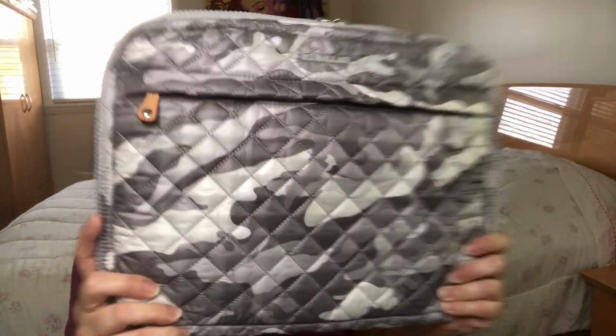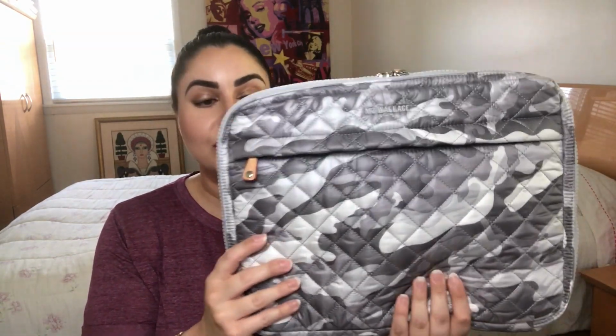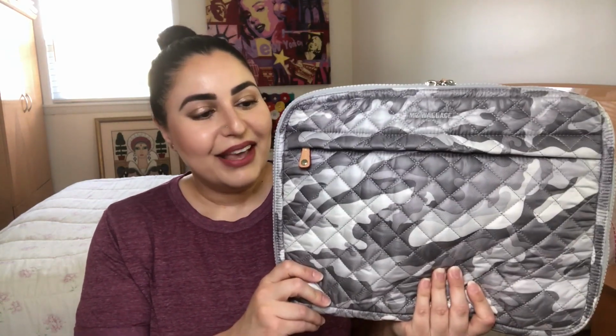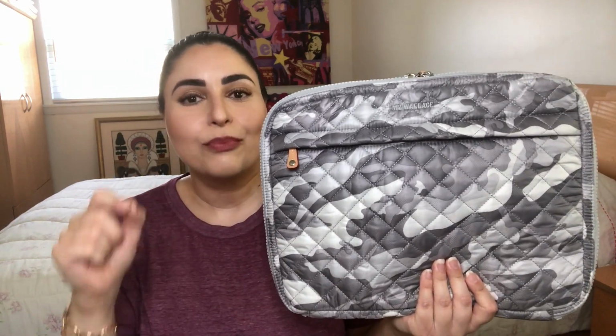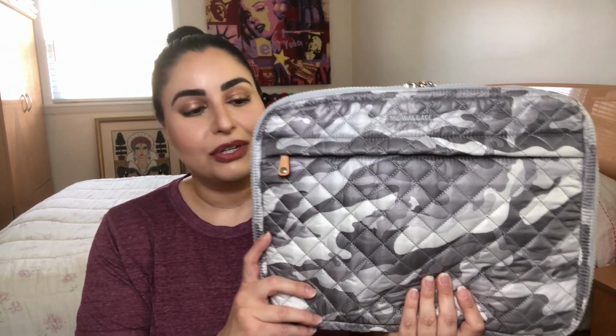So I figure, let me share this with you as well. And it is the Metro Organizer. And as you can see here, this is in the gray camo, like my medium Sutton that I shared with you guys in last week's video. I am just truly loving this particular color palette. So much so that, like I said, when I saw this, I had to get it. And I can't believe my good luck, but I found this brand new with tags, never used, for less than the asking price on the MZ Wallace site and on their sale. So I really got it for a screaming deal.